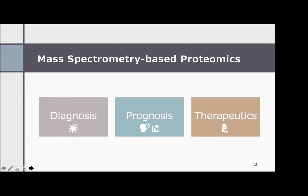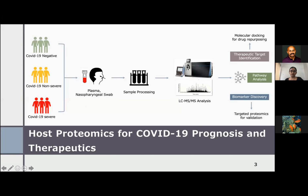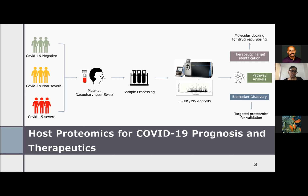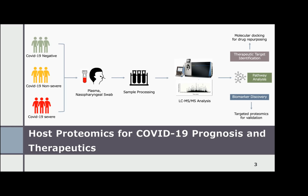Let me start by talking about the prognosis and therapeutics part. For the host proteomics for COVID-19 prognosis and therapeutics, we were able to acquire COVID-19 clinical samples from negative, non-severe, and severe patients. I'm going to talk about the plasma and swab work that we have done, which is now published. From the host proteomics part, we were able to infer some biomarkers and identify some therapeutic targets. Apart from that, the proteome profile led to some interesting pathways that could help us understand the pathophysiology of COVID-19 infection.